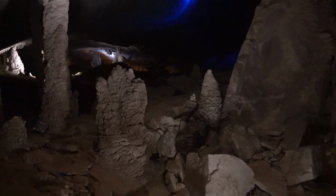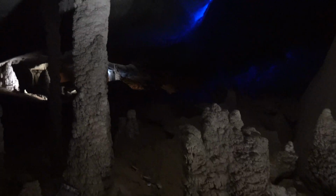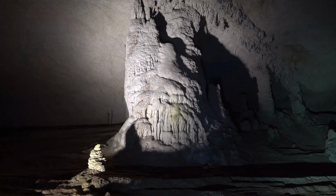Okay, we're now at the best part of the cave. These nice formations here.